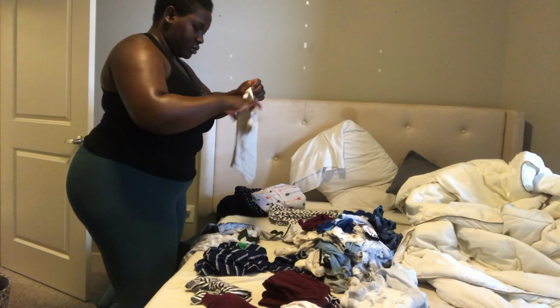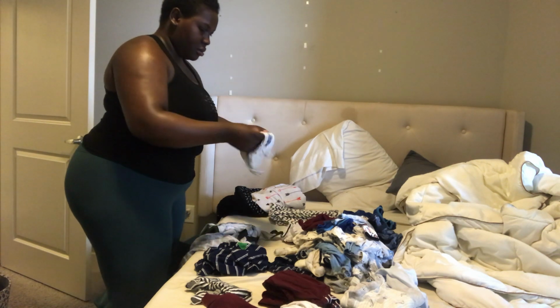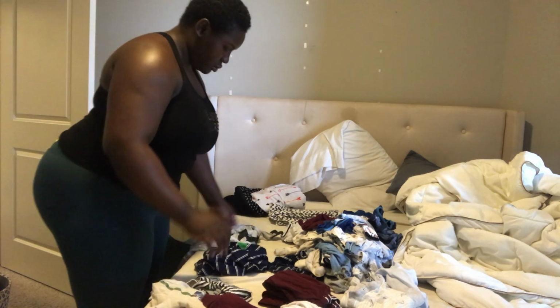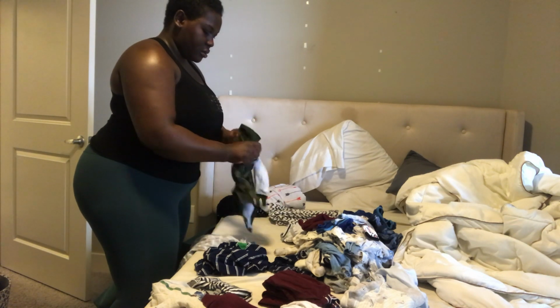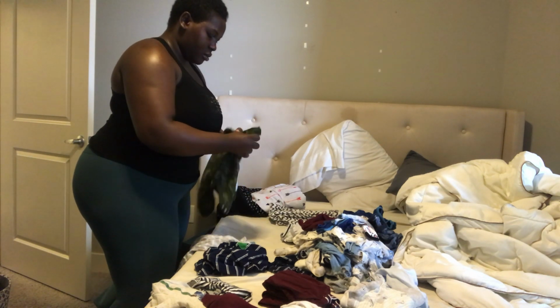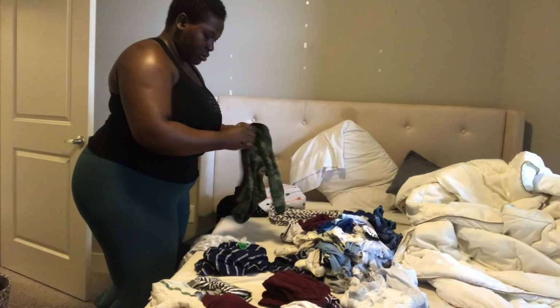And then there's the good old folding. Oh my goodness, folding clothes is not my favorite thing to do. Actually, I don't like putting clothes away, to be honest. I've been known to just grab the clothes from the hamper and wear them from there, and I think I have resigned myself to that life, and I'm okay with it.